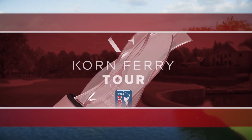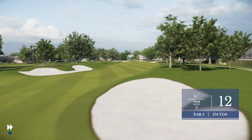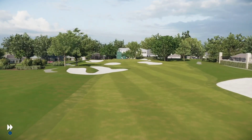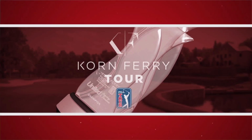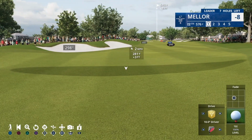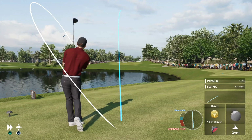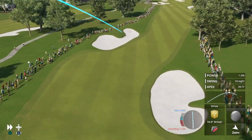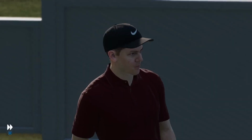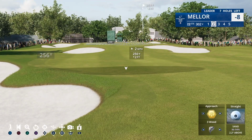Frank, 574-yard par 5. Scoring opportunity here? The breeze behind, once again, a reachable par 5. The hardest thing about this hole really is the green. It's raised up a little bit, slopes off on either side. And some trouble here for our leader. That is into the bunker off the tee. Getting out more important than distance here as he readies his second.